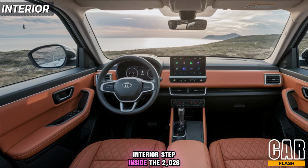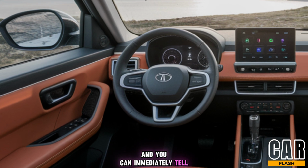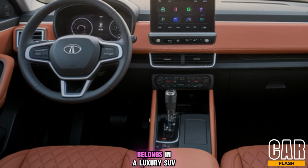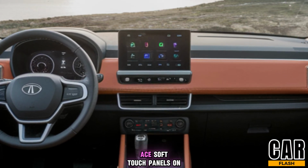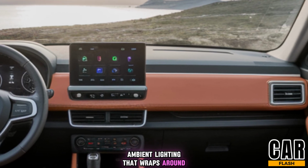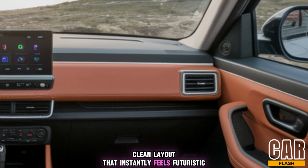Interior: step inside the 2026 Harrier EV, and you can immediately tell Tata Motors has moved the game forward. The cabin feels like it belongs in a luxury SUV, not just a mainstream EV. The materials are top-notch: soft touch panels on the dash, ambient lighting that wraps around the cabin, and the minimal, clean layout that instantly feels futuristic.